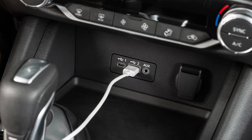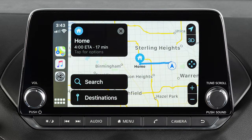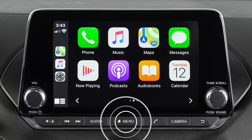After your iPhone is recognized by the USB connection, the vehicle's center display screen will change to a menu of available iPhone functions. Touch an icon to access that function. Touch this icon to return to the Apple CarPlay main menu. To return to normal vehicle functions or menus on the center display, press the menu button.